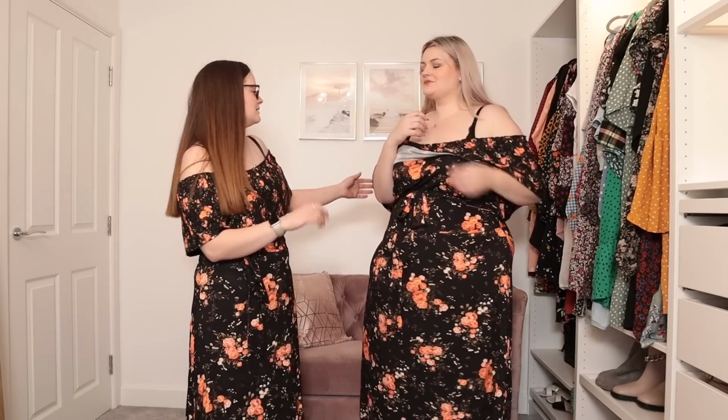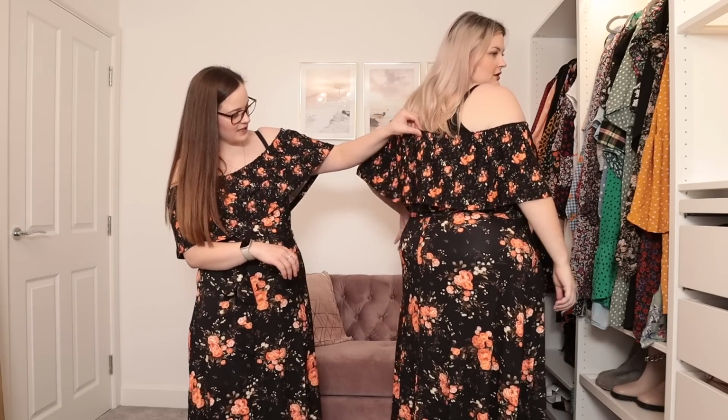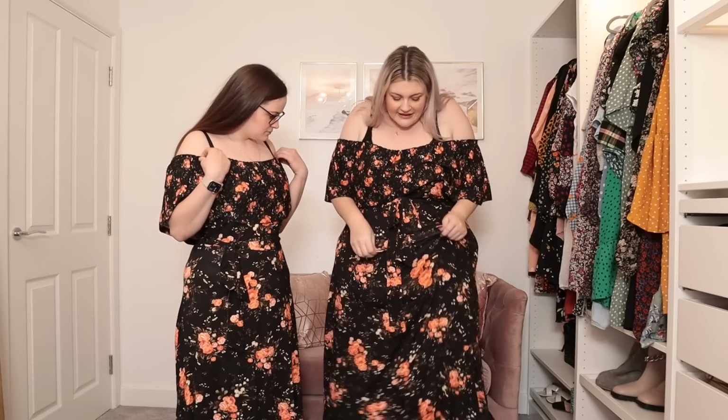On your back as well, there is. It's so big here. I feel like it should be fitting here. Yeah. And it just doesn't. And I really don't like off the shoulder dresses because what am I going to do? I need a bra, and you can see that. Yeah, I don't like this kind of fabric. It's really heavy. It's really clingy. I don't like anything about this dress.